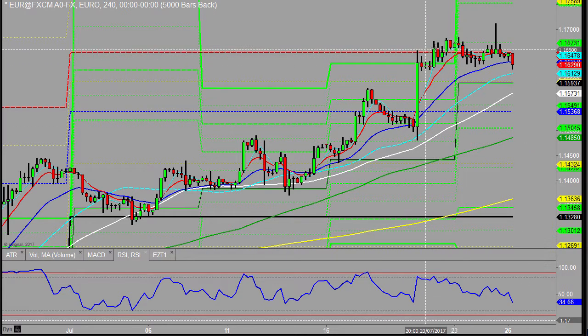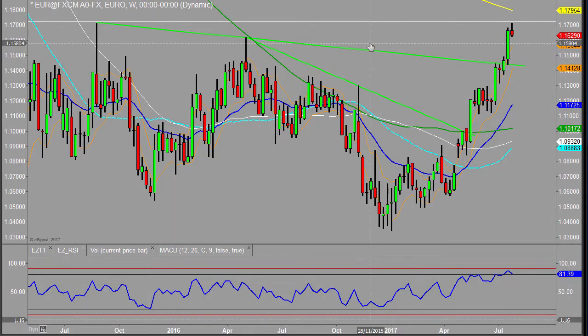Once again, I'm looking at euro dollar here, and the weekly pivot is still below, untouched, and price has now, from a spike yesterday, moved down towards that zone. Looking at the weekly picture, I just put the trend line across where the previous highs were, and it looks like it just about air kissed that. It might have actually touched it.